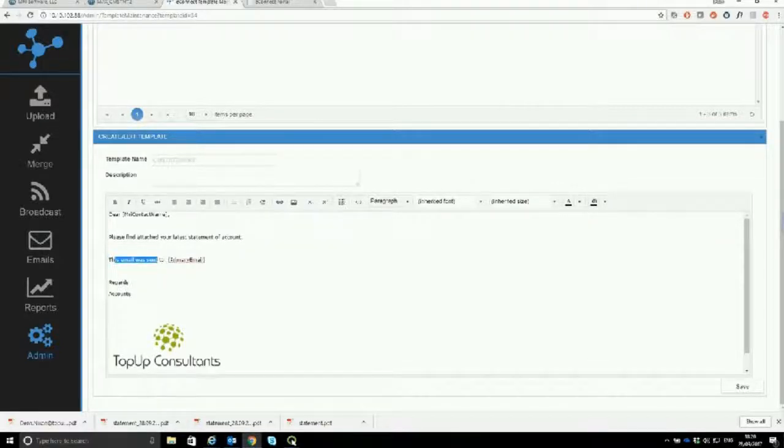We can also embed fields that we use within the application as well. So as you can see here, we have a field that says MRI contact name. We have a field there that says primary email in square brackets. And we have a whole list of fields which can be included in your email templates as well.